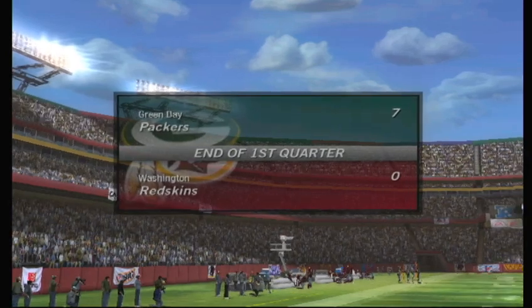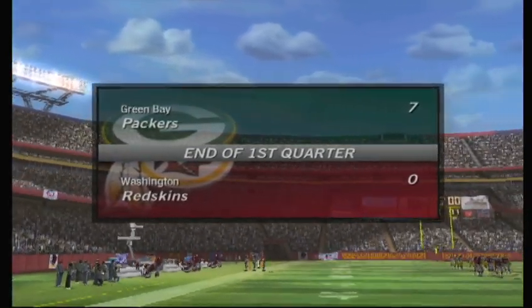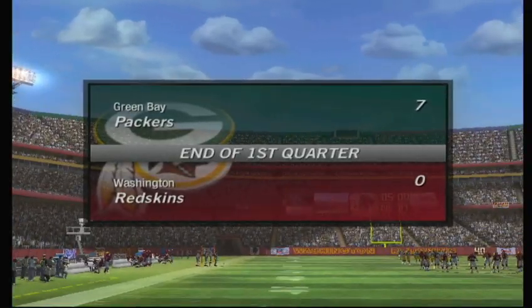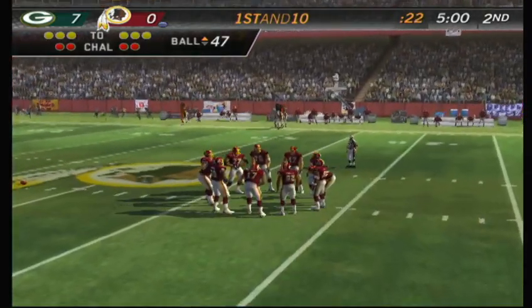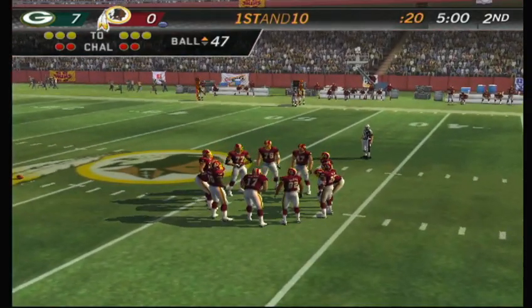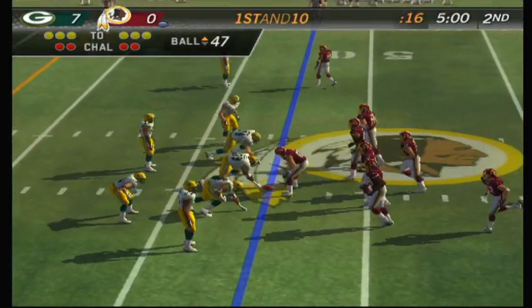We've reached the end of the first quarter, and the score is Packers 7, the Redskins nothing. And we're ready to start the second quarter. Ball on the 47-yard line.